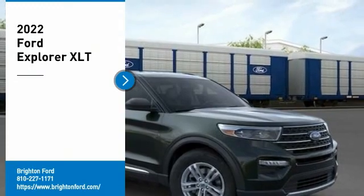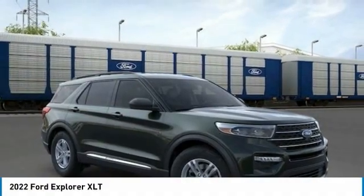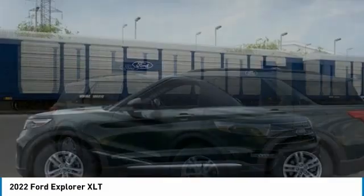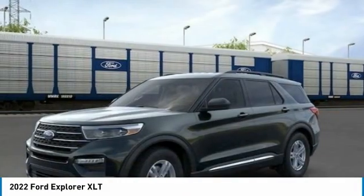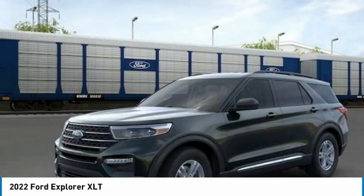Considering a new Ford Explorer with Brighton Ford. Among Ford's lineup, the 2022 Ford Explorer is best suited for family duty, with 3 rows of seats and plenty of room for hauling cargo.